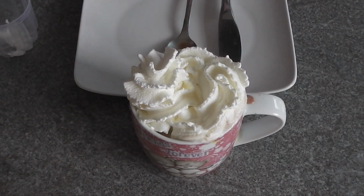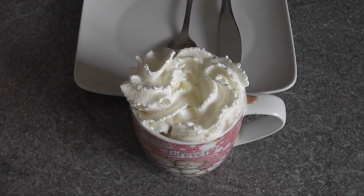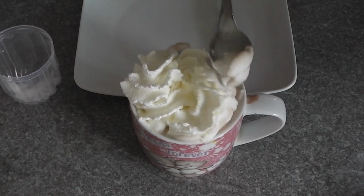Oh my gosh, oh no, it's overflowing. That was not meant to happen. It literally always happens, so I've normally just got to like eat some of the cream because you don't want it to overflow and melt.